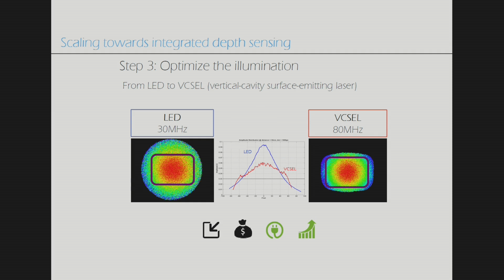Another thing is the illumination itself. It's very important to have devices that you can modulate fast, that then already have or still have a very good contrast. And also it's very important that the light that you transmit is very homogeneous, so that you don't have sharp edges. For example, what you see here is the light profile of an LED and a VCSEL. So that was the reason why we decided to use VCSELs for the consumer applications.